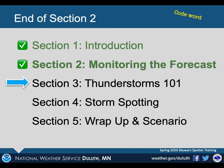That's it for the end of section 2. You made it. The code word for this section is going to be forecast. Again, the code word is forecast. F-O-R-E-C-A-S-T. Forecast. Write that down and head on to the next section, section 3, Thunderstorms 101. Thunderstorms 101 is going to be the longest section, but you'll get through it. I hope you find it enjoyable.